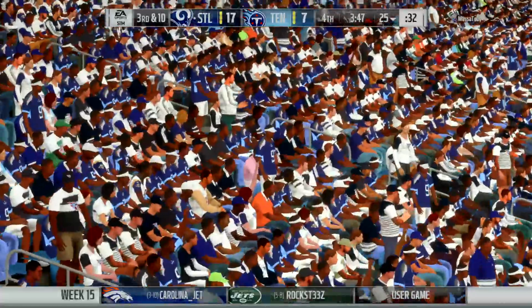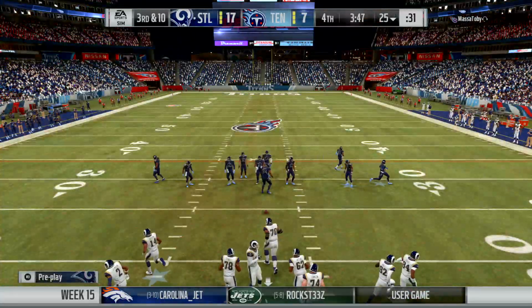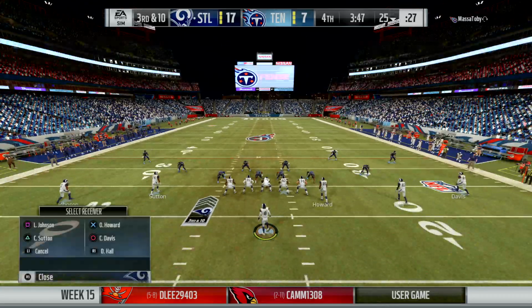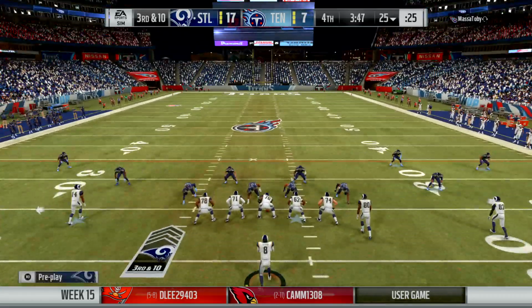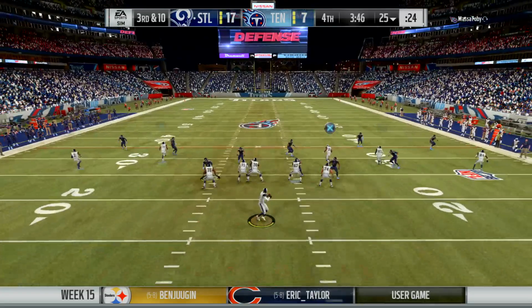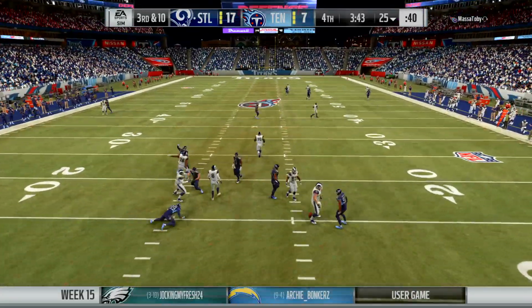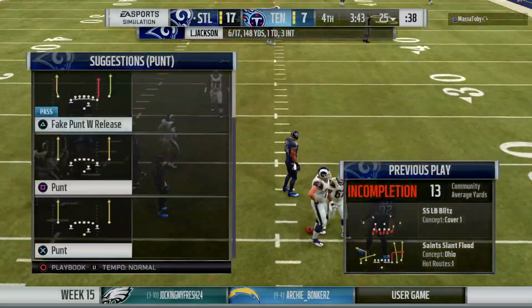Trying to decipher what's going on out there because I don't know if he's just getting bad reads. I don't know if the defense is confusing him. I don't know if he just has bad info and intel before he snaps the ball. But he's made some pretty bad decisions with the football lately. Yeah, several bad decisions on the interceptions he's thrown. And frankly, that should have been another pick right there.